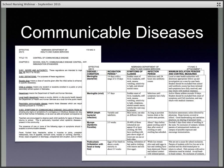Again, the Department of Health and Human Services has guidelines for schools for the control of communicable disease. We have specific exclusion guidelines, and you can find this information if you just do a Google search for Chapter 3, School Health Communicable Disease Control, Nebraska. It'll bring up this chart. This is a chart that your school nurse uses frequently because it gives us specific guidelines on what we can do when a child comes into our office and appears that he or she may have a communicable disease.